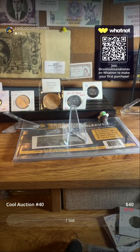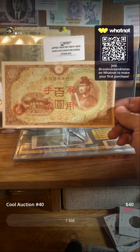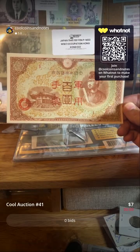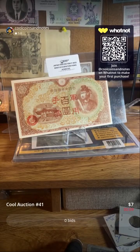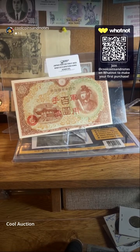Enjoy. Thank you. Let's see, while we're on World War II, let me throw a note up here. We've got Japanese occupation of Hong Kong. Great example of this note from 1945. Let me see. Have this one. Some of these are tougher years, so I'll show them to you.